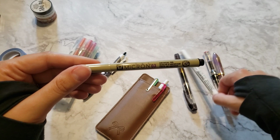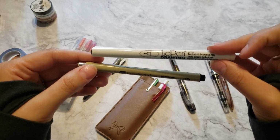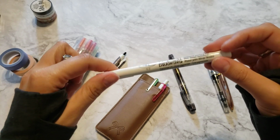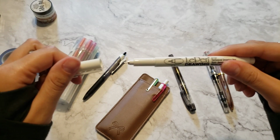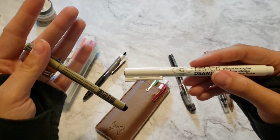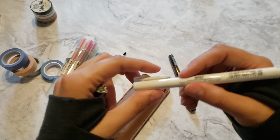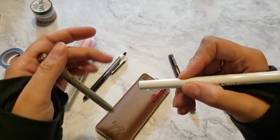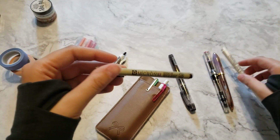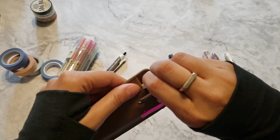And then, because I just placed a huge order with Marvy, they had something very similar. It's called the Le Pen. I also got it in the 03 because that's like my OG size. And I think I actually kind of love it more than this guy, only because the barrel is larger, and so it's a little bit more comfortable in the hand. But this is like a staple for a lot of Stalogy girls and guys.